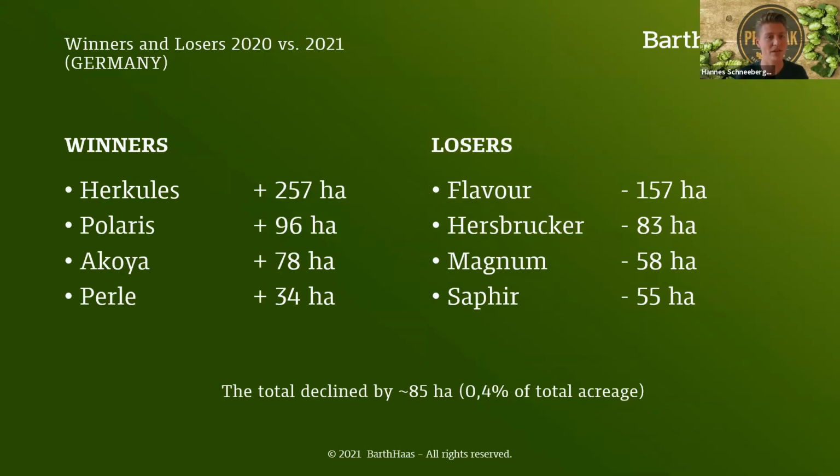So here we are looking at the winners and losers of 2020 versus 2021. We are looking at the acreage development here. In Germany, the total acreage declined by around 85 hectares, which represents around 0.4% of the total acreage, so not a lot of movement in the total acreage.